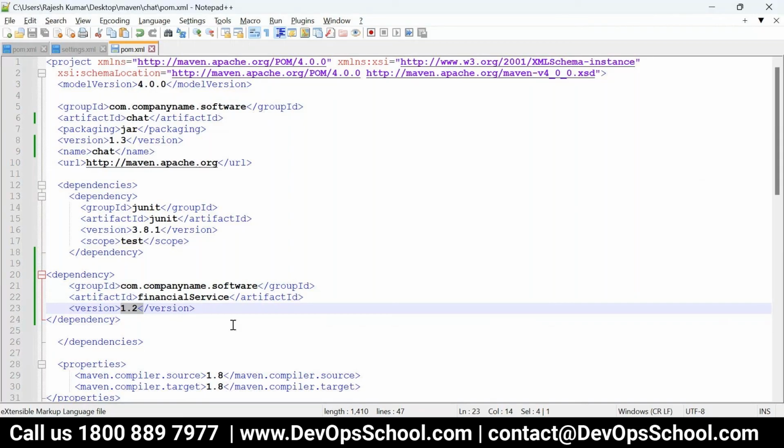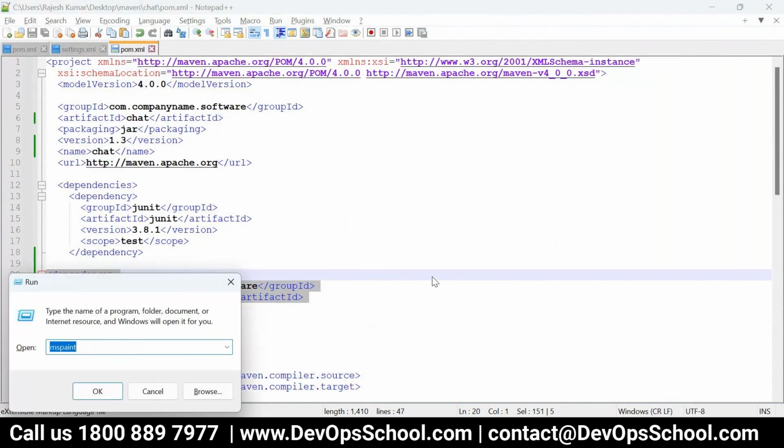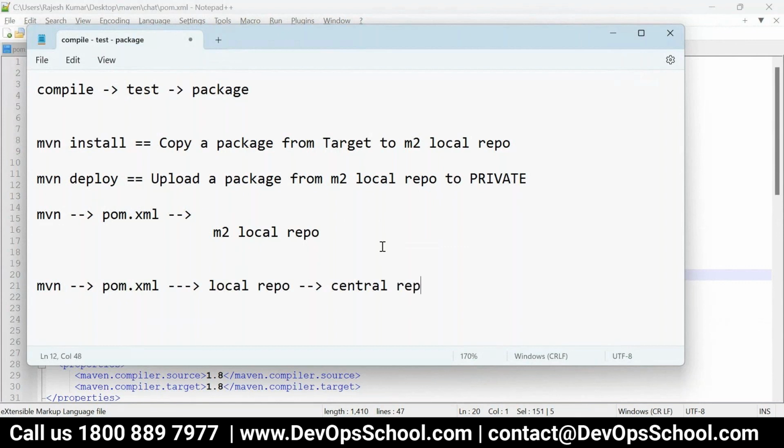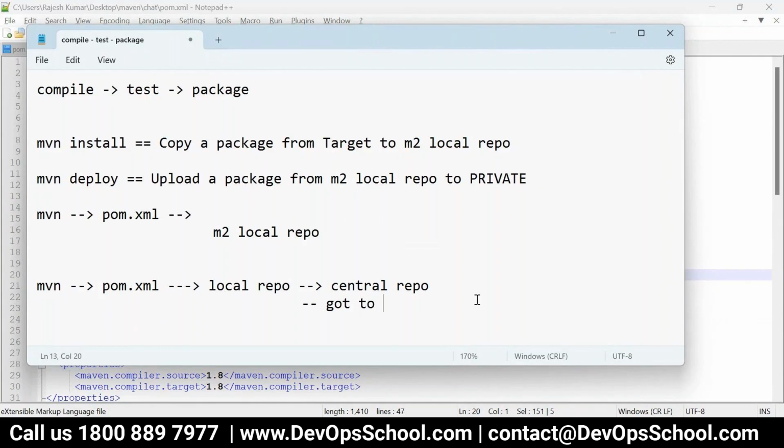Okay, so dependency. Now the question is, my project should download from where? Yesterday I taught you Maven by default downloads from where? Central repository, right? I hope you all remember that. Let me explain again if you forgot. Maven first reads the pom.xml and then reads the dependency table, then tries to find it in the local repo, and if not found in the local repo, it goes to the central repo, which is repo.maven.apache.org. But here I need to tell Maven, hey Maven, check in the local repo, but don't go to the central repo, go to Artifactory. Okay, go to Artifactory.